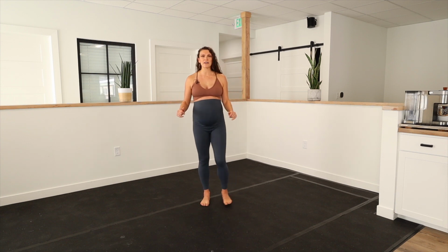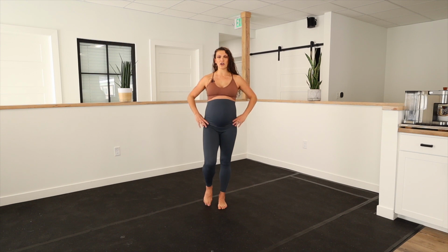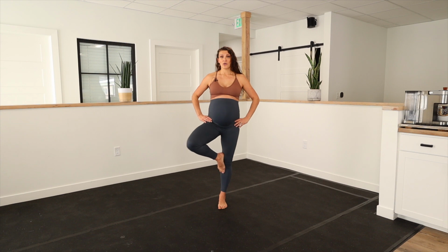So starting off with balance, one leg, and you can just bring up to your toe if you're having a hard time with balance. You can bring your leg up where your foot's completely off the ground to your ankle. If you're feeling like, oh, I got this, you can come up to your knee, which will be a little bit harder. You can bring that knee out, which will be a little more challenging as well. You could also do all of these movements with your eyes closed, which will challenge you more. The point is just to work on that balance.